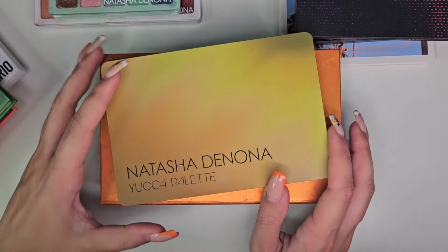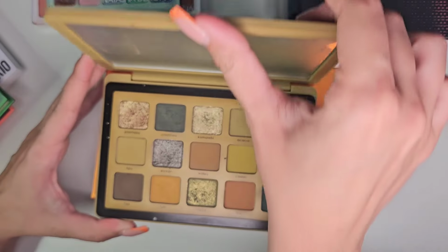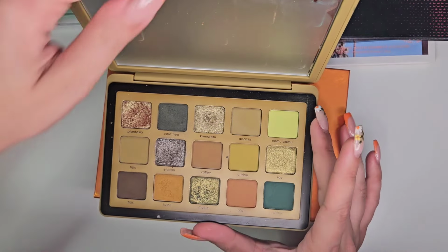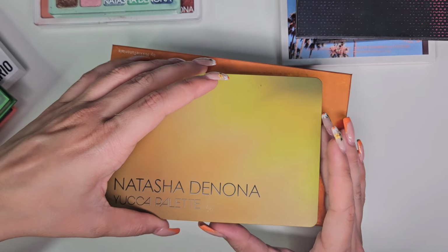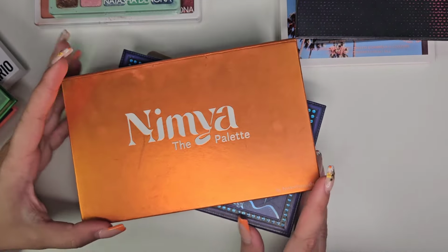The Yaka palette for sure I'm keeping as it is. I'm not touching this one. It's so beautiful. I love it. I'm gonna keep it as it is because it is perfect like this. The Nivea palette as well, one of my favorites, is going nowhere.